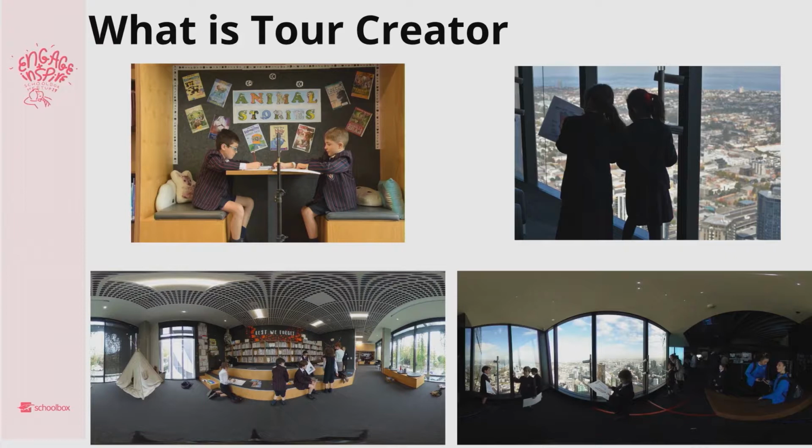You'll see here, the bottom photos are the 360 photos and the top ones are just normal photos. I went through the classes and documented each learning process. So you've got the research stage, and then we've got them at Eureka Sky Deck, those two photos there.